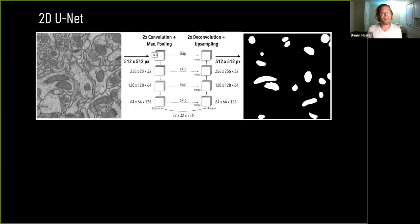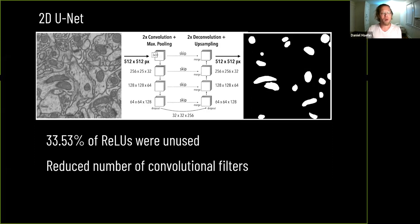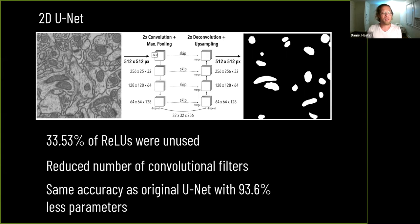With the newly annotated data, we then trained a UNet that works on 2D image slices and outputs mitochondria masks. However, we were able to drastically reduce the complexity of Ronneberger's original UNet. We noticed that over 33% of rectified linear units were unused and dead. We then reduced the number of convolutional filters throughout the network and replaced transposed convolutions in the decoder with lightweight bilinear upsampling layers that require no parameters. This way, we reduced the parameters of the UNet by 93%, from over 12 million to 780,000, all without losing accuracy.